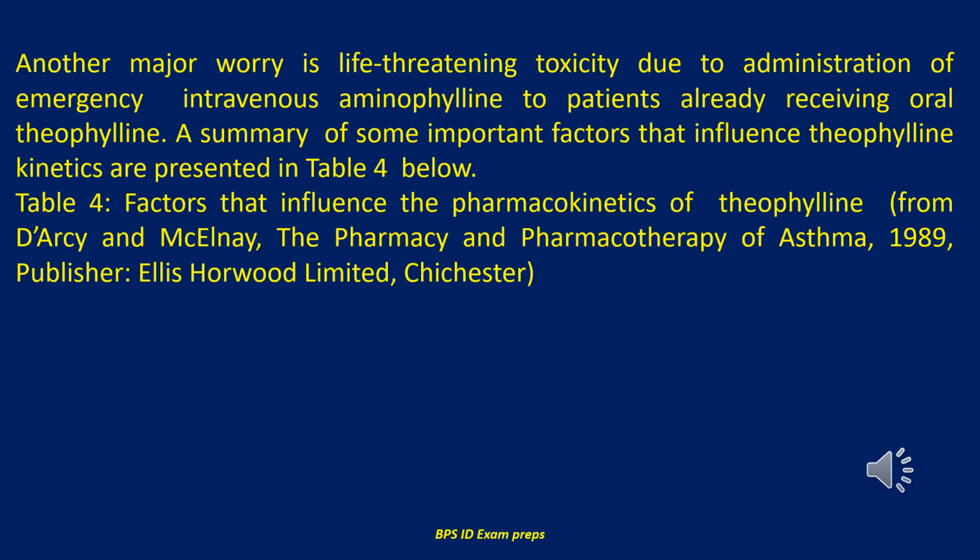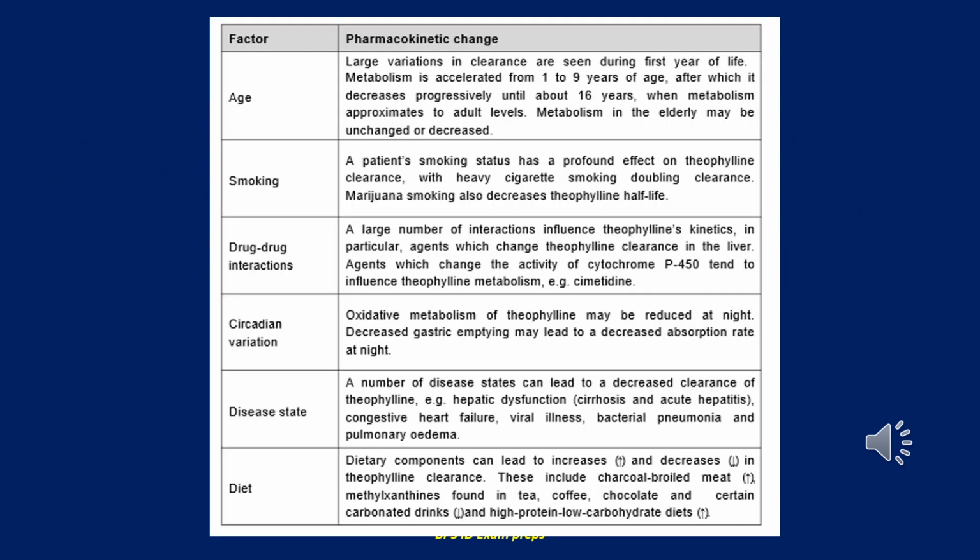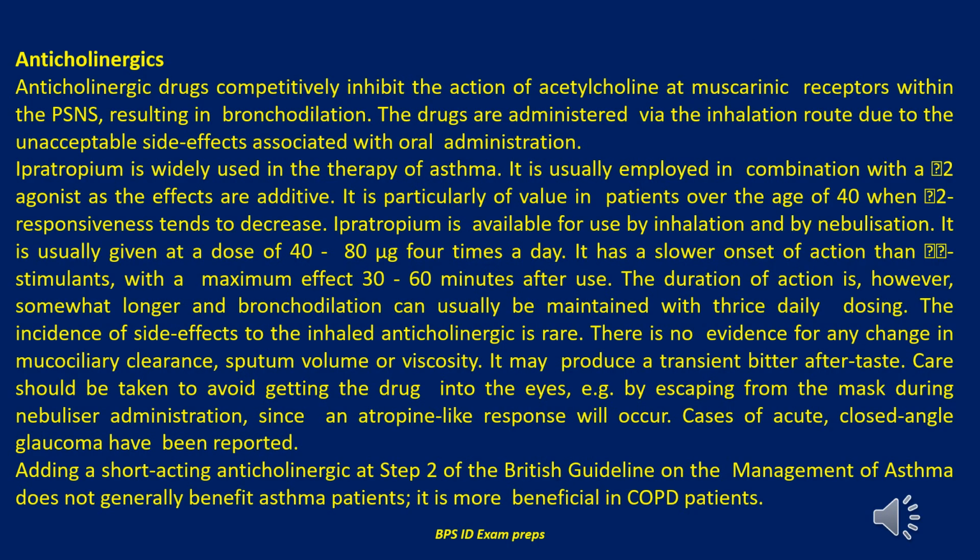Table 4 shows factors that influence the pharmacokinetics of theophylline from Darcy and McElnay, The Pharmacy and Pharmacotherapy of Asthma, 1989, publisher Ellis Horwood Limited, Chichester. Pause the video and carefully scrutinize Table 4 showing the factors that influence the pharmacokinetics of theophylline before advancing to the next slide. Next we will discuss anticholinergics.